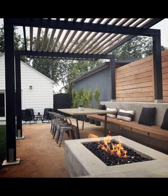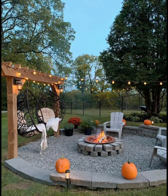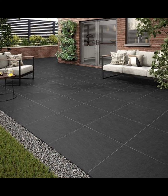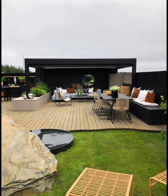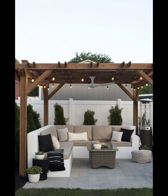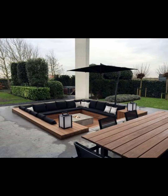Today we will talk to you about modern patio design ideas. A well-designed patio is like an outdoor sanctuary, offering a space for relaxation, socializing, and enjoying nature. Imagine it as an extension of your home, providing a breath of fresh air and a connection to the outdoors. Modern design plays a crucial role in transforming these spaces, bringing a contemporary touch that aligns with current aesthetics.